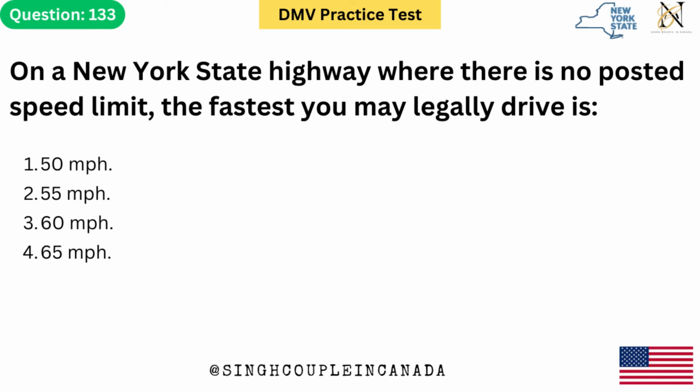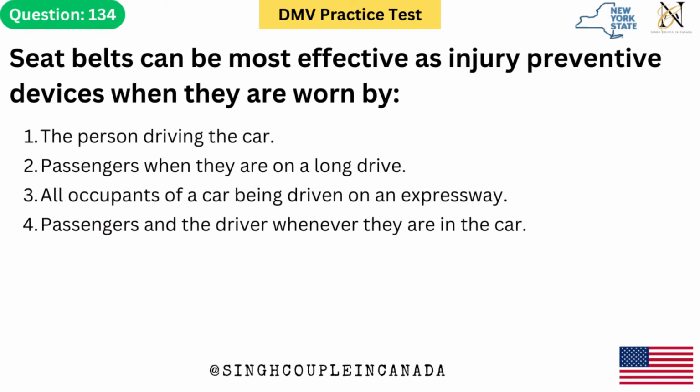Question number 133. On a New York State highway where there is no posted speed limit, the fastest you may legally drive is 1. 50 miles per hour. 2. 55 miles per hour. 3. 60 miles per hour. 4. 65 miles per hour. The answer is 2. 55 miles per hour.